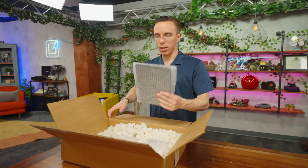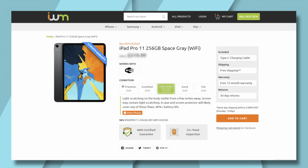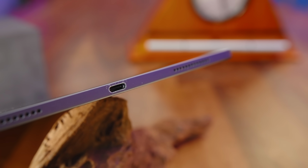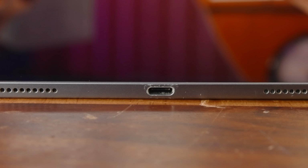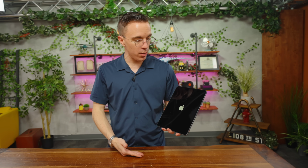Next up, let's take a look at our iPad. Now this should be the 2018 iPad Pro, which I will say, probably the best iPad of all time. A lot of silvering around the USB port. Just based on how much wear is on that port, I'm going to guess this battery might not be that great. I used the 2018 iPad for a long time. In fact, it is still being used in my house now, 6 years later.